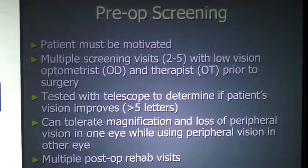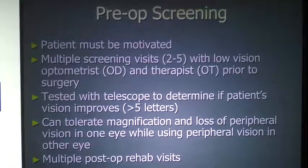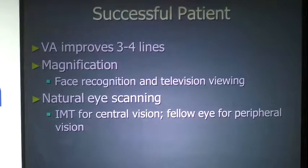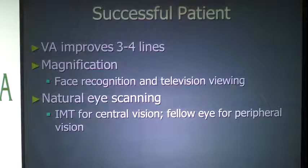Finally, you have to explain to the patients that this is a process of rehabilitation. It's similar to if they've had orthopedic or hip surgery, and they'll have to spend some time after the surgery with the low vision team learning how to use this device. We define a successful patient as someone who has a visual acuity improvement of several lines of vision, but most importantly, they can use the magnification to enable them to recognize the faces of family members or other objects, and they're able to view a television screen.